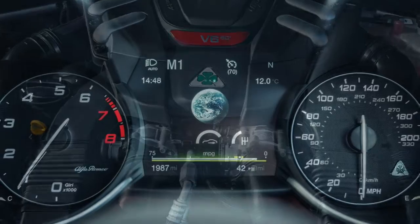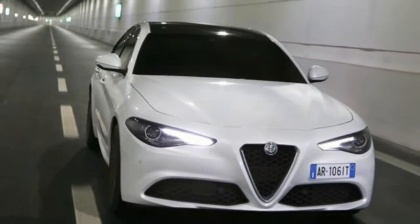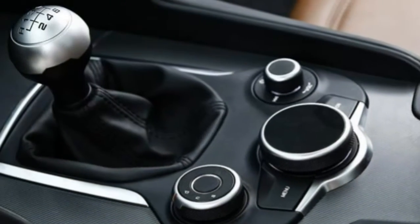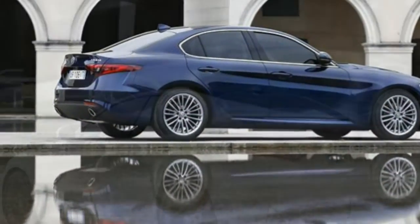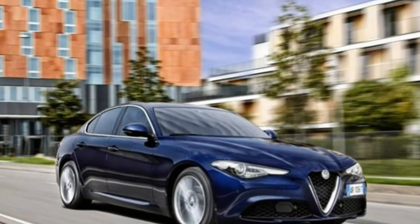At launch, with the finance packages on offer, it was actually an expensive option. We're surprised at this considering Alfa Romeo says the Giulia should be a low depreciator, so you will need to think long and hard about how much you want to stand out from the crowd. Read on for our full Alfa Romeo Giulia review to see whether it goes to the top of the executive class.